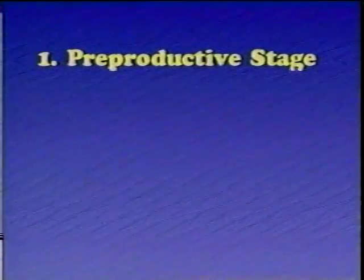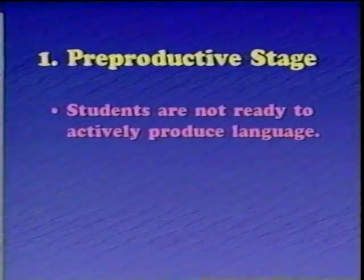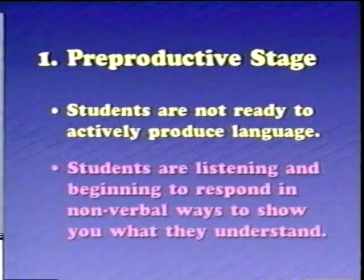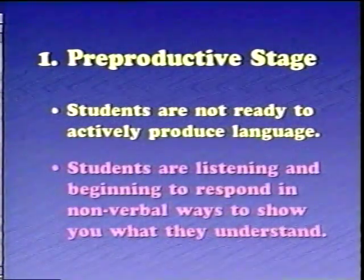Stage 1. The pre-productive stage. Students are not ready to actively produce language. Students are listening and beginning to respond in nonverbal ways to show you what they understand.